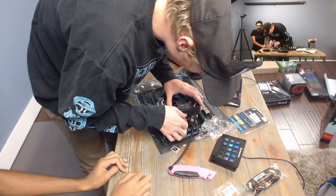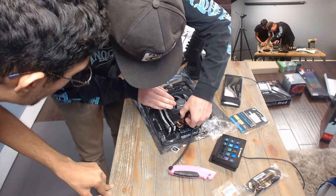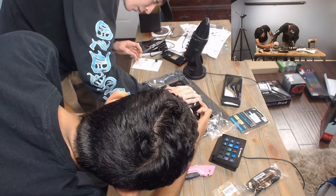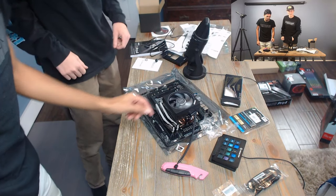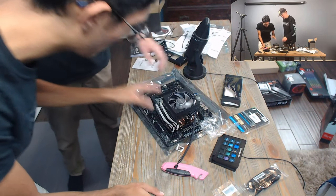Now, ready? You can have the honors. Just hold this like this, and then flip it. Wait, what am I doing? I don't know how this works, so just flip it that way? I think so. There you go. We did it, boys! We installed, step two, the CPU cooler. Took a little longer than I thought, but it works. Alright, the fan is in.